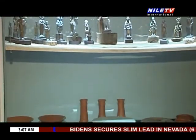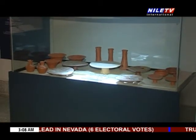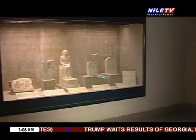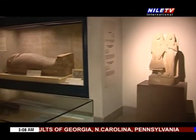The next section of the Imhotep Museum in Saqqara is the Tomb Hall that consists of a real-size model of an ancient pharaonic tomb. This artificial tomb contains a wooden coffin and also some excavations that include pottery, alabaster, and wooden items.